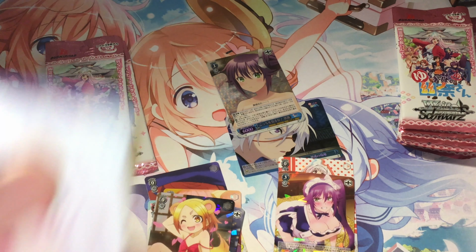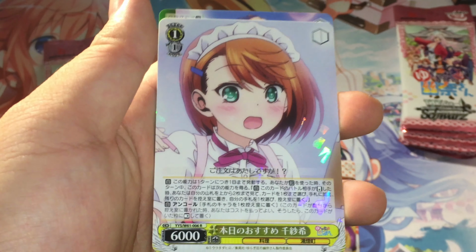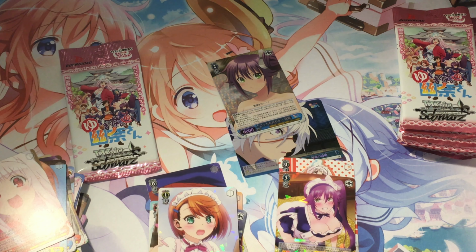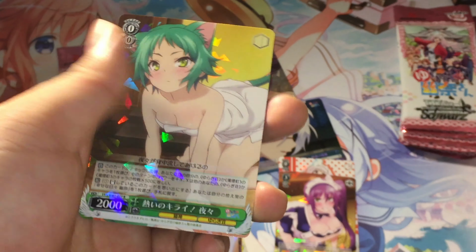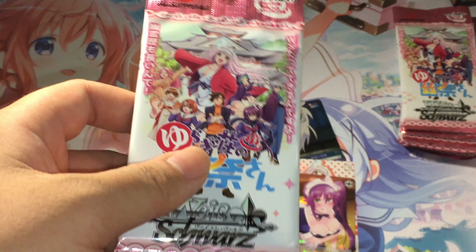Here we go. And here we have our rare. But one side, two foils, two double rares already. Let's go. Here we have a rare cat, it seems. Here we have the climax. Last pack on the left side. Here we go.